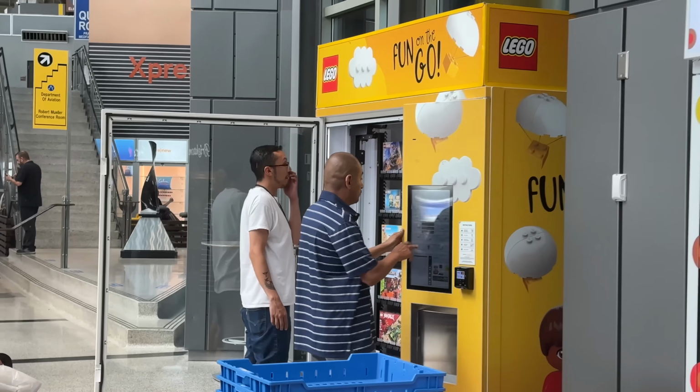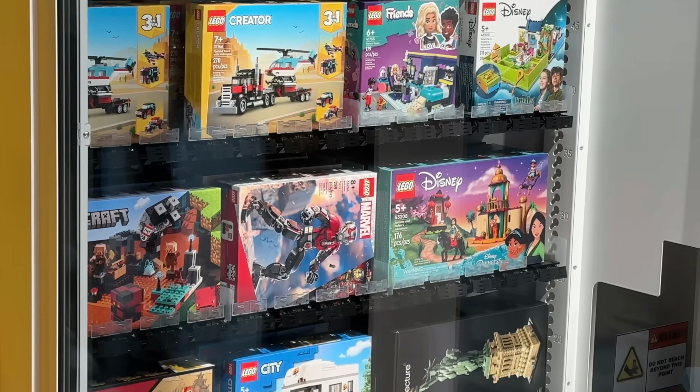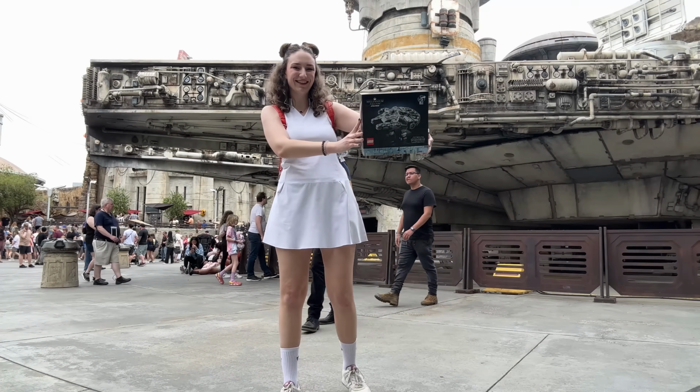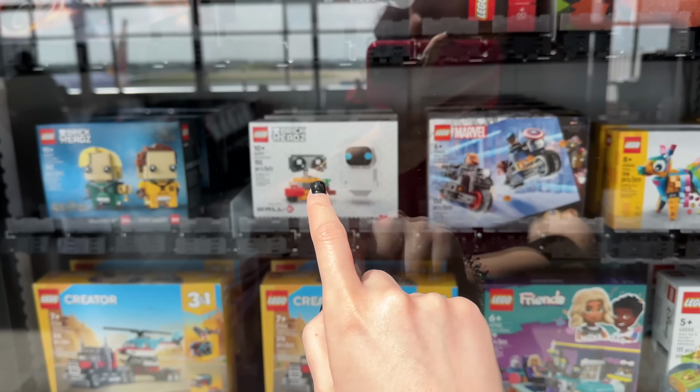When I get to the other side, I notice a LEGO vending machine, and this seems like the perfect time to do something I've never done before, but we'll be doing a lot of soon with the Falcon. Build LEGO in public. And since I'm going to Disney World, I decide on WALL-E. I got this WALL-E brickhead. I'm gonna go try to build it now.